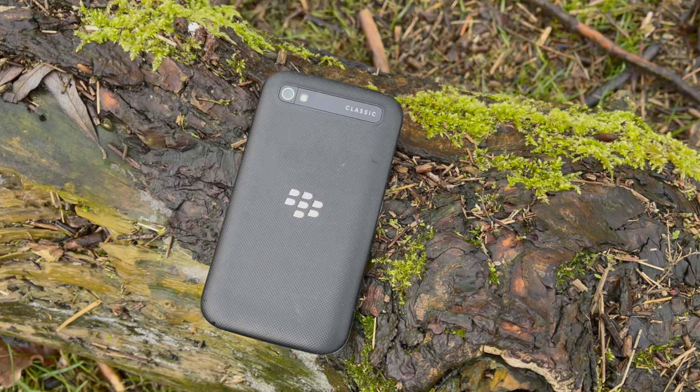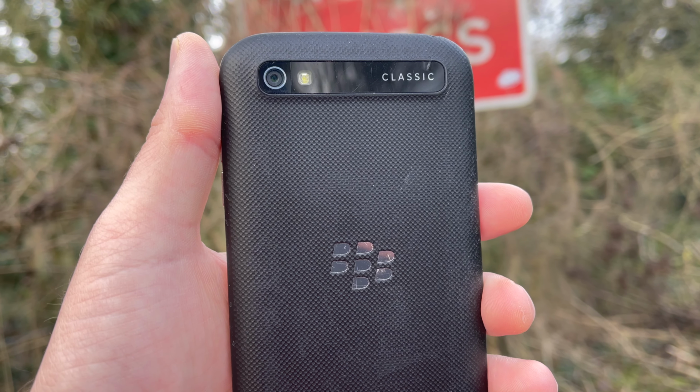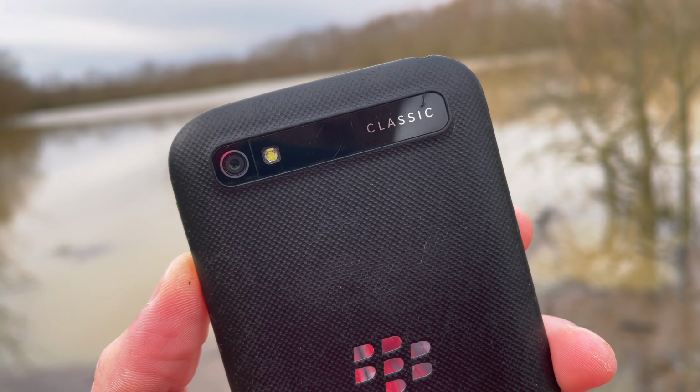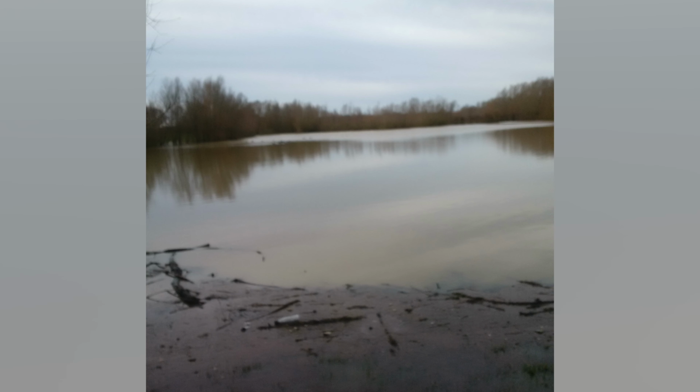Taking a look at the back of the Blackberry, you can see it has an 8 megapixel camera and it has that cool kind of Blackberry logo at the back, which I actually really like, to be honest. At the top is some pictures taken from the Blackberry Classic. What do you think of the images? Let us know in the comments down below.